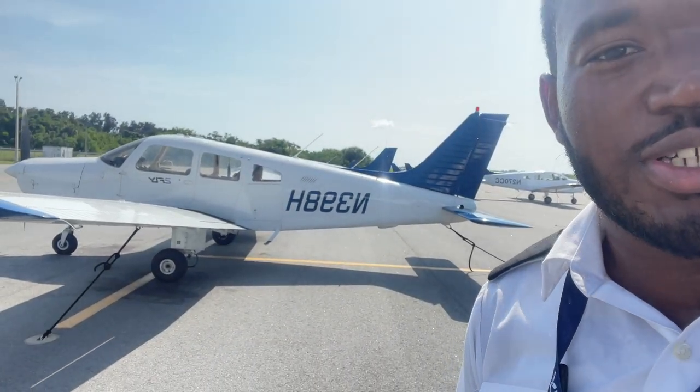Right, so I made it back from Okeechobee. That was a nice flight. It was a safe one. Winds were calm. I had a bit of clouds anyway, but everything else was good. See the plane there, 398 Hotel.